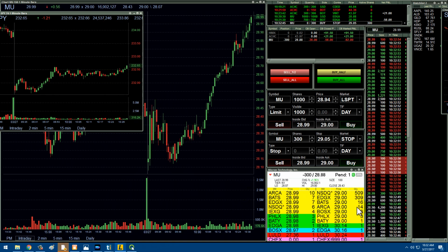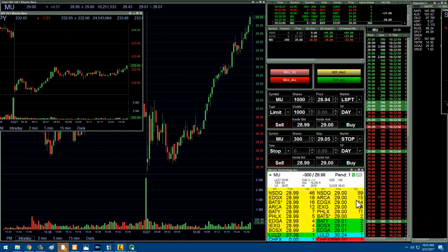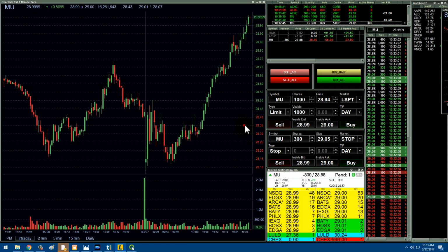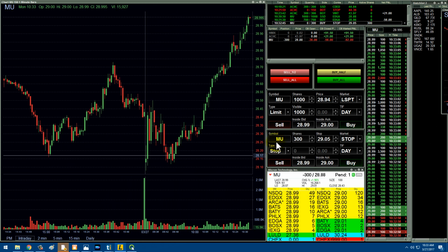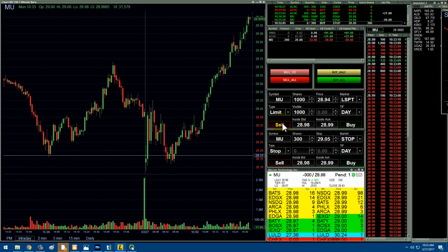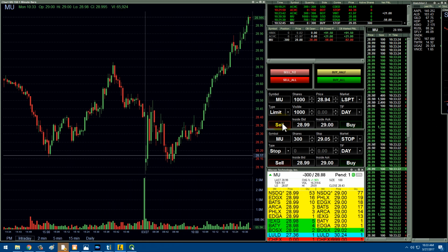But check out the wall. See this wall right here? So it's either going to punch through hard or it's going to get stopped. Okay, I think it just ran out of steam right there. See if it... Get ready to add some. Why isn't it moving? Ooh, look at that. I'm really strong on the bid now. It doesn't want to go down.